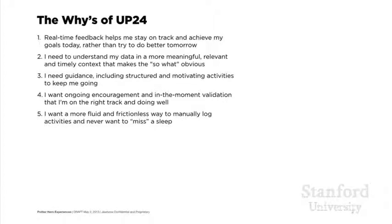And the whys of UP24 are really simple, right? Well, first of all, let me start with the whys for UP. The idea there was there's so much that we know about the world today through Twitter, Facebook, social media, access to the internet, Google, etc. But we know nothing about ourselves. We have no idea why some days I sleep 8 hours, I feel terrible. Some days I sleep 3, I feel awesome. I just have no idea, right? And so our thought was, could we take a lot of this sensor technology, help people understand more about themselves, and start to then make better decisions about how they live better? And so that was the first product.